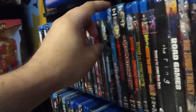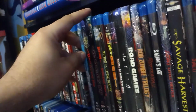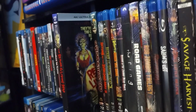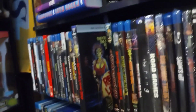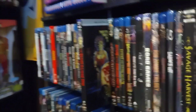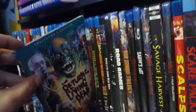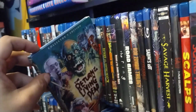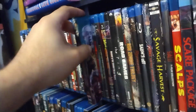Rawhead Rex. Reanimator. Reef. The Return of the Living Dead 4. Now that is my all-time favorite horror movie. I would say my top 3 would have to be Return of the Living Dead, The Thing, and Dawn of the Dead. Yeah, that's how I'm going to have to do it. And then Return of the Living Dead Part 1. This is the only movie I ever bought a slipcover separately for. I just love that. I have to have it. Which I'm not getting rid of mine.